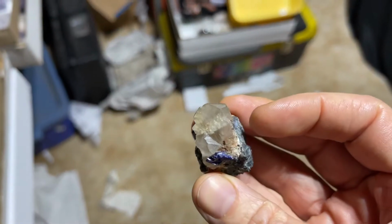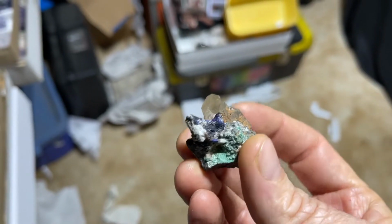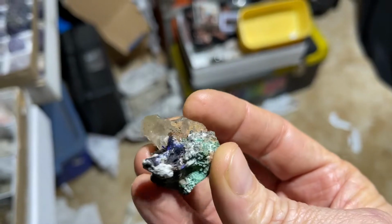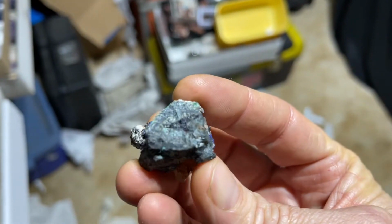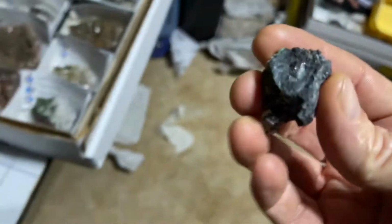There's a giant cerussite crystal, a couple of them right there on the front, and azurite, a base, or matrix, of azurite and malachite with nice azurite crystals as well. And it may be on galena as well. Again, checking with Carl on that to see. He's my local Tsumeb expert. Local to this part of the world, anyway.